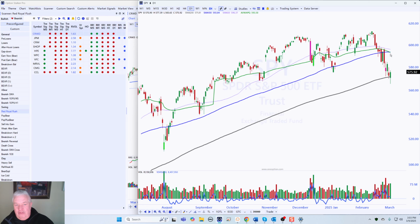The 100-day moving average is quite a distance away, and I don't believe the market's going to have enough strength to get back there. I'm looking for mixed overlapping candles and very light follow through. I don't think we're going to be able to get through these highs right here, which are about, let's call them 585.